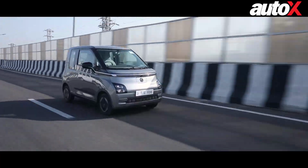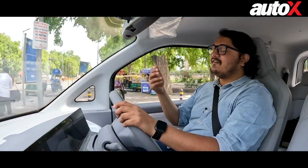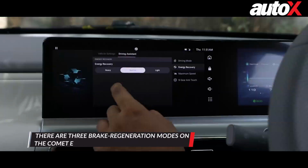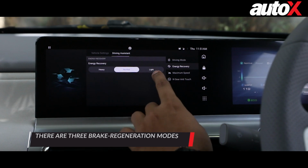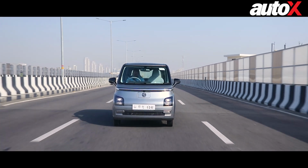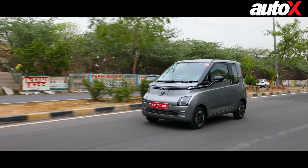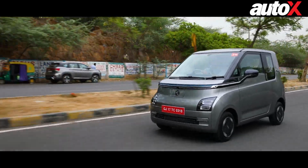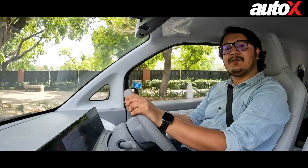Last but not the least, there are also regen modes on the car, regenerative braking, which puts some of the charge back into the battery while you're applying brakes. There are 3 levels to choose from. I only ended up putting it in normal, and that just felt like normal braking experience. The front brakes are discs, so the car stops all right. All in all, the performance doesn't really stand out, neither in a good way nor in a bad way, and I think that's a good thing.